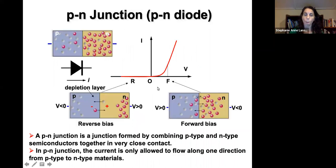And so what we do is we put these together to make p-n junctions. The p-n junction is made by combining the P-type and the N-type in very close contact with each other. In this p-n junction, the current is only allowed to flow in the direction from the P-type to the N-type, and that's how we get our current flowing through. Again, you can see here the doping of electrons, and we have a depletion layer, which is positively charged and negatively charged. We have a reverse bias and a forward bias, and the current flows from the p-type to the n-type.